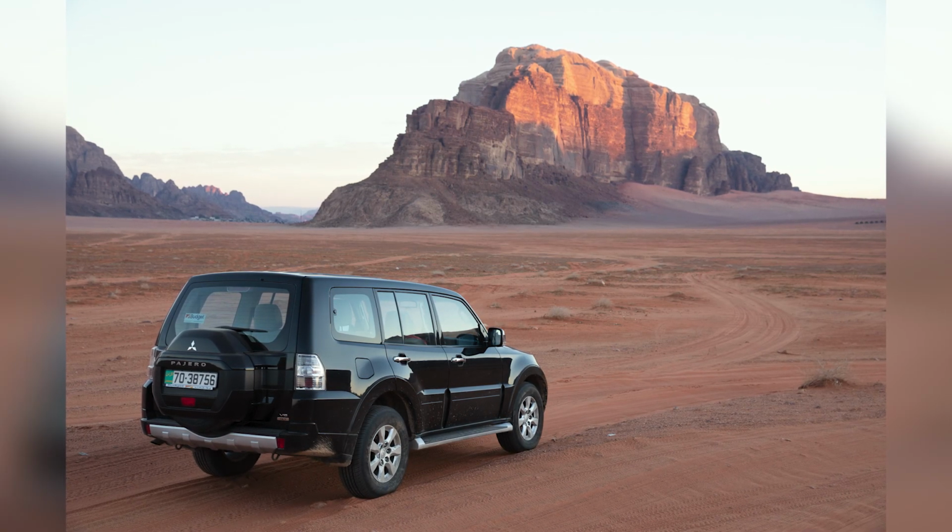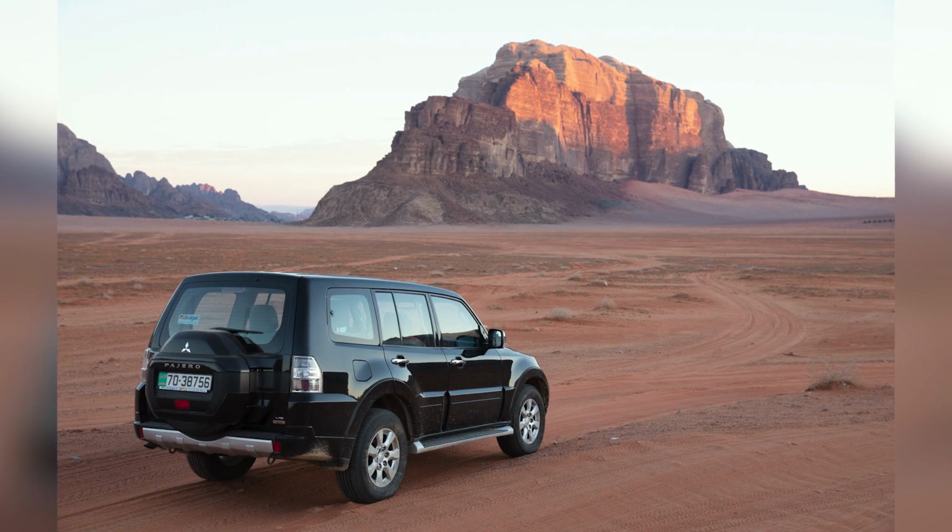But we booked a 4x4. The 4x4 wasn't with us in the desert, but he was kind enough to go back to his office area just outside the desert in the national park entrance area, pick up our 4x4 and bring it to us. So at about 3:30 in the morning, my girlfriend and I got out of bed and we got in the 4x4 and we went for a drive.